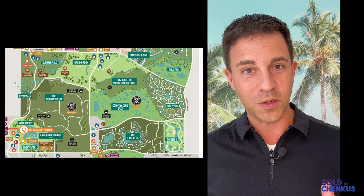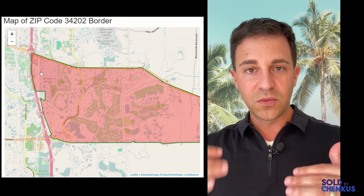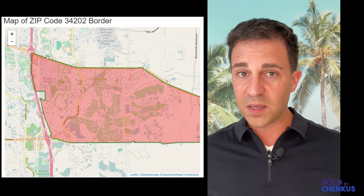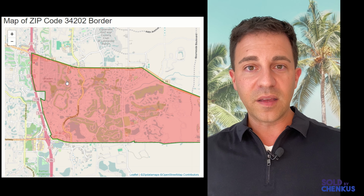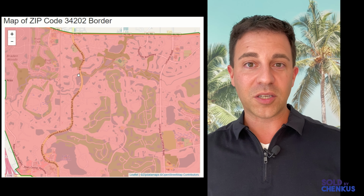They're bigger neighborhoods. There's definitely a different aesthetic and a different feel from the two zip codes as you travel down, just simply because of when they were built. And this zip code 34202 has the most established resale.